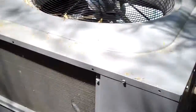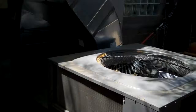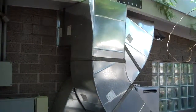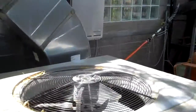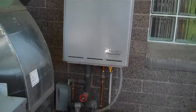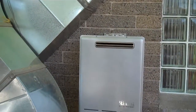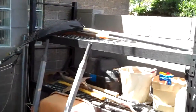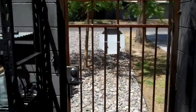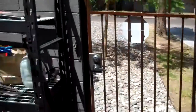And then this is a 3.5 ton glass pack air conditioner unit. So all this duct is double insulated. And then this is the Rinnai tankless water heater, which is very cool because you never run out of hot water. And then on this side of the gate I got all my lawn tools and stuff. And then there's another gate that goes out towards Rancho, and that's all deadbolt locked too. So I think that's pretty much the whole deal.